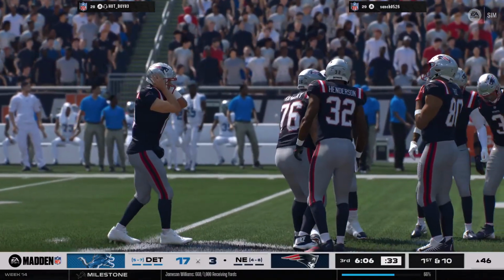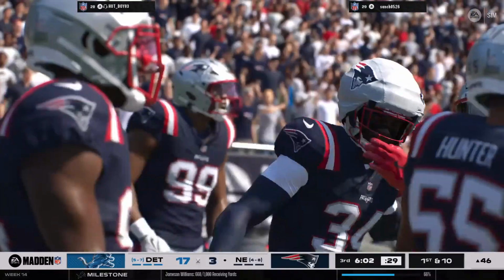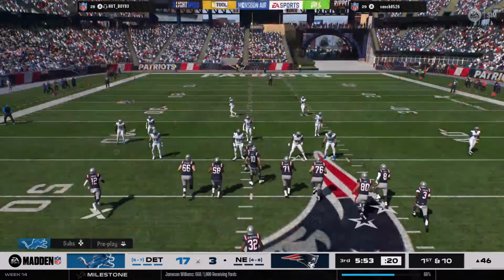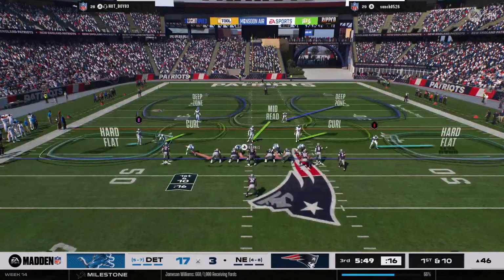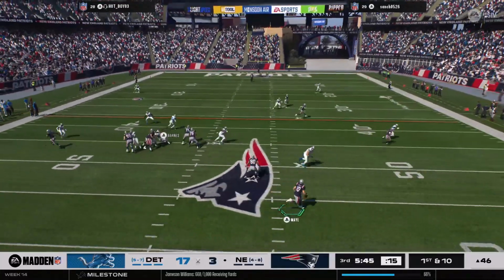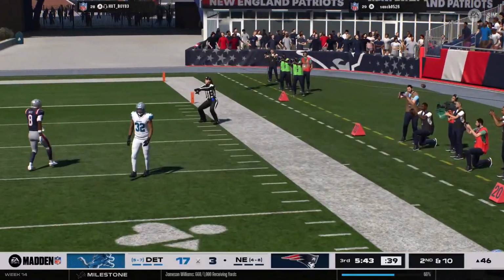It just seems like every time this guy touches the ball, he makes something happen, and not all of his runs are always going to be positive. He's kind of one of those guys that's going to get a 0, a 1, a 2, but it's the home run threat. It's the big plays that really tip the scales in your favor, and when you can generate those big explosive plays on the ground, man, it makes such a big difference for the offense.